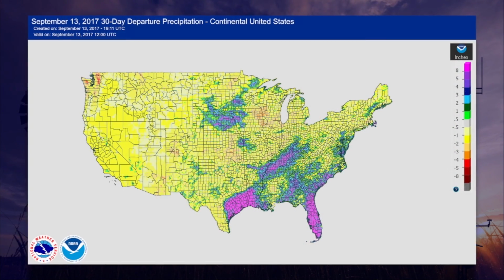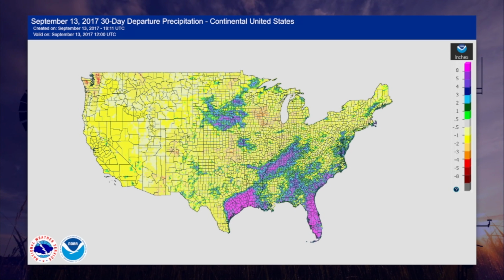For something a little different, let's look at the national map for the last 30 days. This is the departure from normal precipitation. It only goes up to minus or plus 8 inches, but we can see the impacts of the 2 hurricanes. But in general, for the rest of the country, not a lot of rainfall over the last 30 days. It's all been concentrated down with those tropical systems down in the far southeast and along the Gulf Coast.